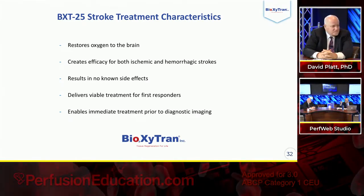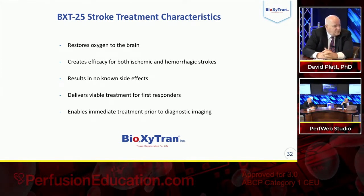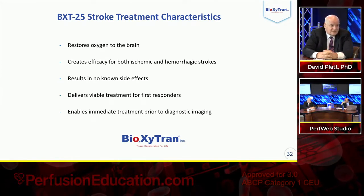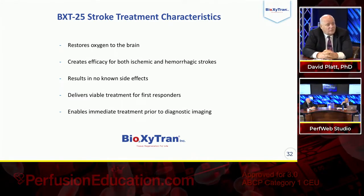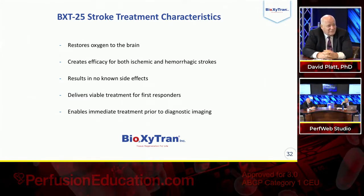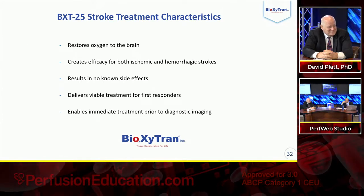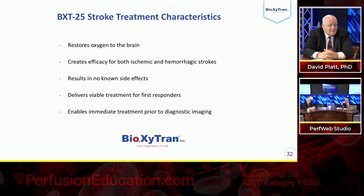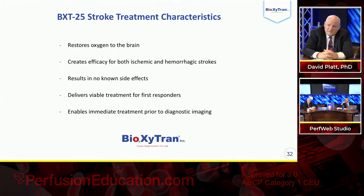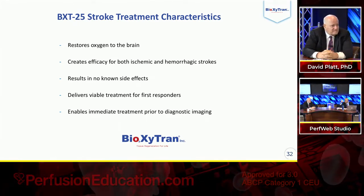You have to get them scanned. You've got to get a CT. And for 2.5 hours, 2-3 hours, sometimes 4 hours, sometimes more, they don't get anything. Try to hold your breath for 4 hours. See what happens to you. You die. And that's exactly what happens to the brain. That's why they have deficits. So we said, only shorter than a few hours.